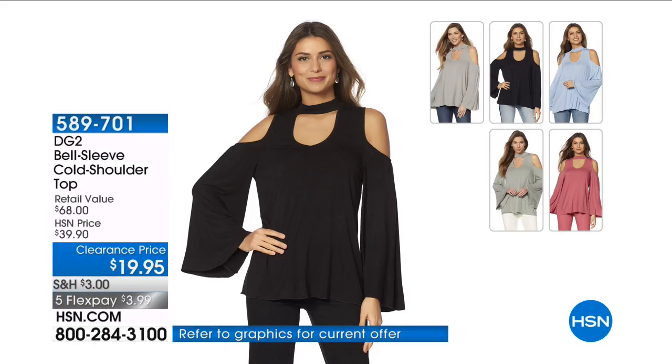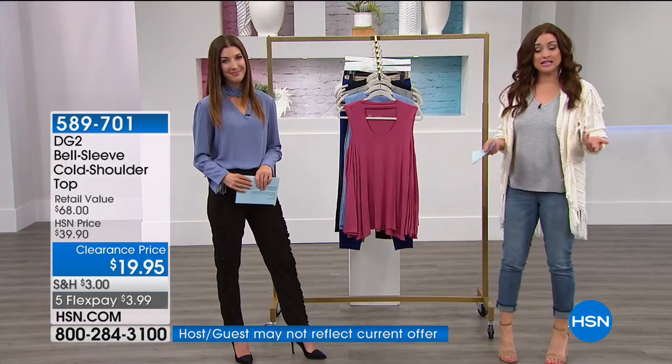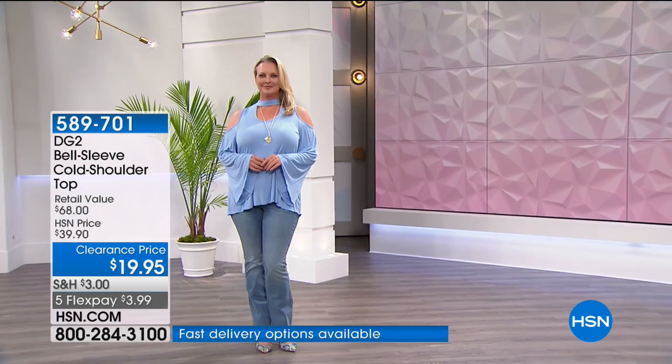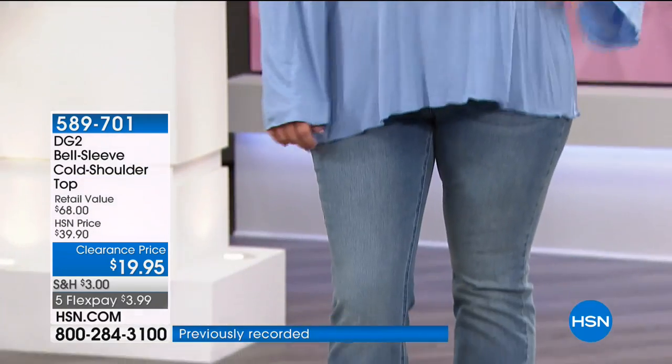Let's talk about our Diane Gilman top. We mentioned this. Our girls have been wearing it. A lot of you have pre-ordered. We love when we can bring Diane Gilman to you at a special clearance price. And this is such a fun, flirty, and very flattering top. I've loved Diane Gilman's collection season after season, but I think her tops this season, she really hit it out of the park.